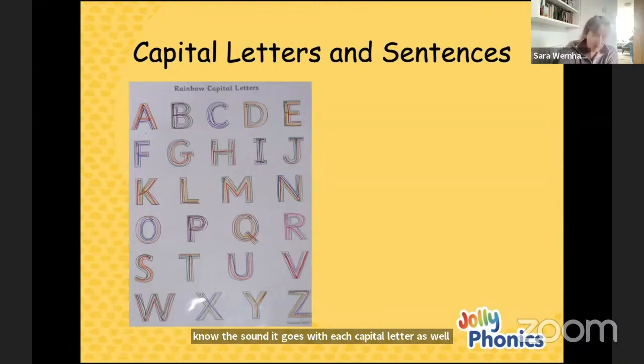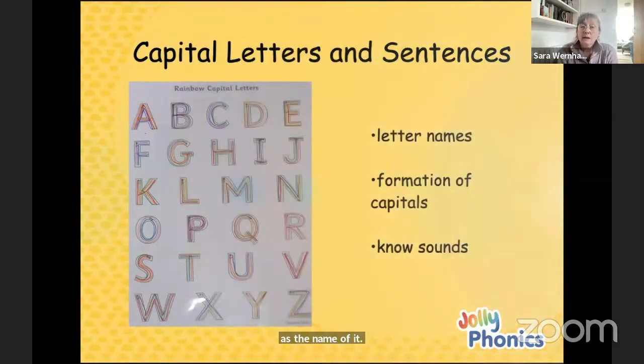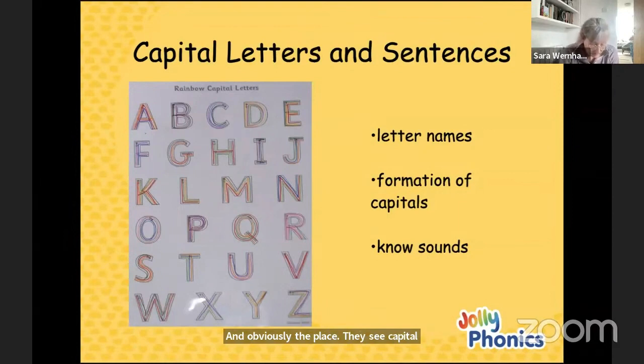And obviously, the place they see capital letters most frequently is at the beginning of sentences. So we spend a little bit of time talking about sentences with them. And we have a very simple definition of a sentence. Again, we're talking about very young children.